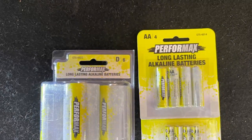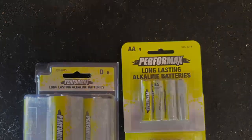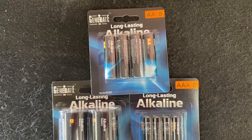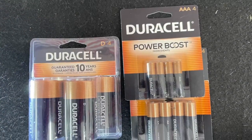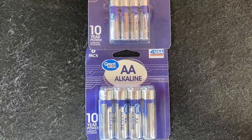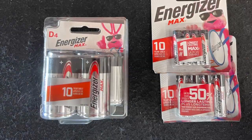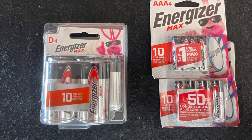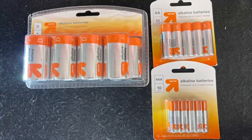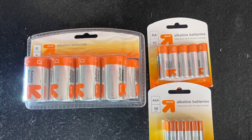So in 10th place was the Performax battery at 4 hours and 52 minutes. 9th place was the Generate battery at 5 hours and 10 minutes. 8th place was the Duracell battery at 5 hours and 15 minutes. 7th place was the Great Value battery at 5 hours and 19 minutes. 6th place was the Energizer Max battery at 5 hours and 21 minutes. 5th place was the Up and Up Target brand battery at 5 hours and 37 minutes.